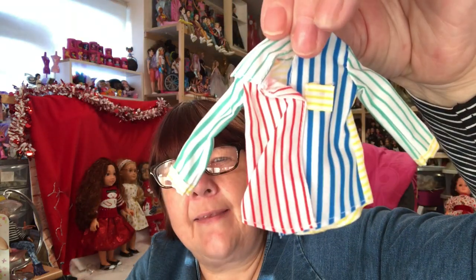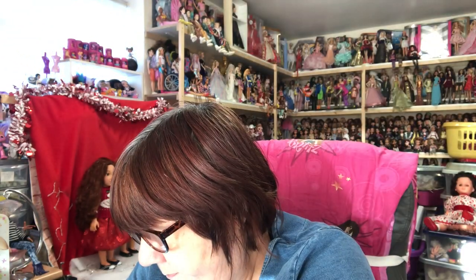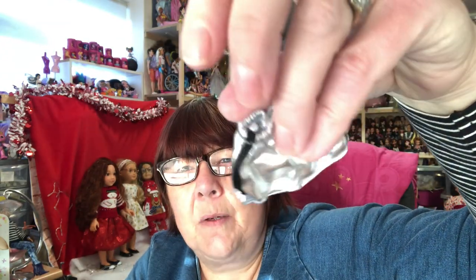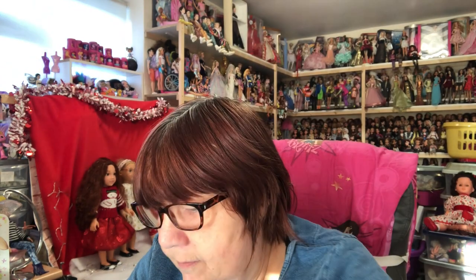Then we've got this stripy shirt. I really like that. It'd be nice on a boy or a girl, wouldn't it? It'd be nice with some jeans. We've got some little silver shorts. Look like they could be worn in a boxing ring. We've got these jeans. They fit the Creatable World. The Creatable World clothes fit the Blythe dolls really well. So I'm really pleased about that.